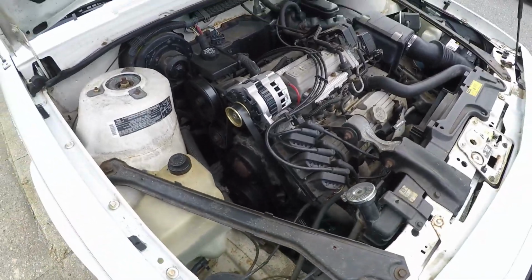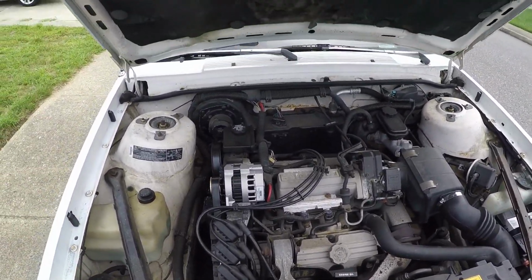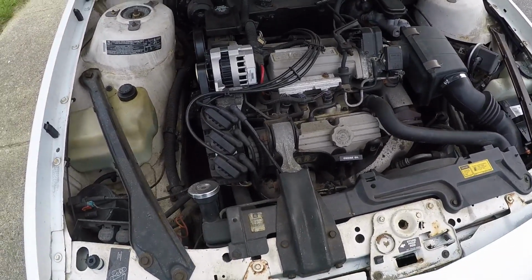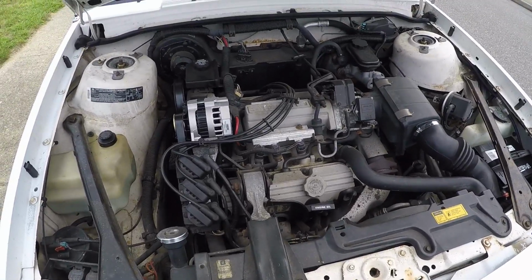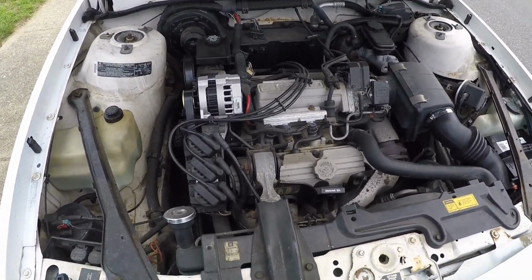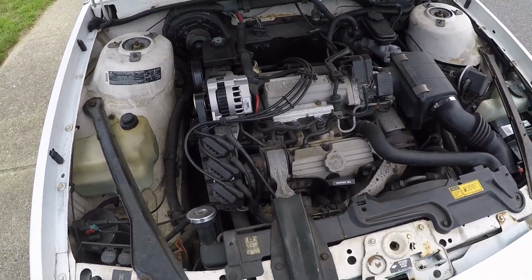So we ended up changing that, new battery, and my car is having the same issue, where it starts up when it's cold. As soon as you drive it around, turn it off, go to turn it back on, it won't start. Still having that issue. We have no clue what it is.